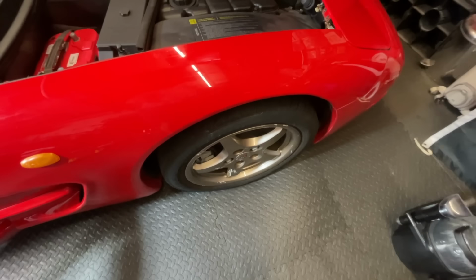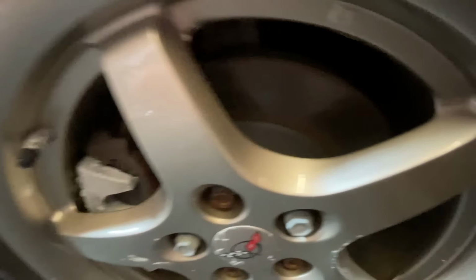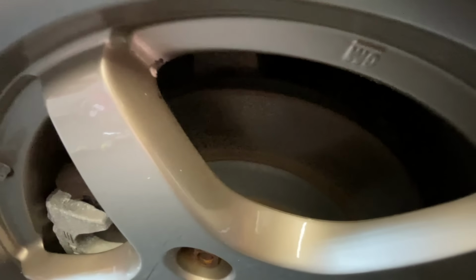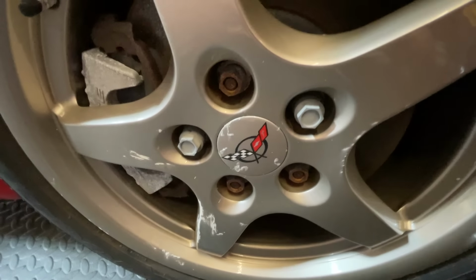Moving down to the front here, the front tyres need replaced, as do the front brake discs and pads. You can see they're pretty badly corroded, the brake discs there. Don't know what state the pads are in, but I wouldn't put old pads on a new disc. I would just get a new full set. So they are being ordered. We seem to be missing a few of the lug nut covers as well, cosmetic.